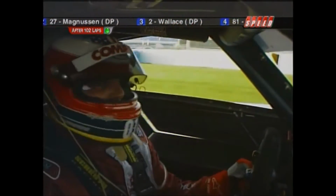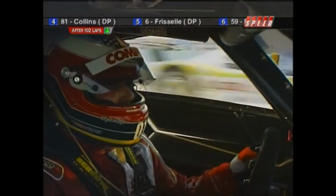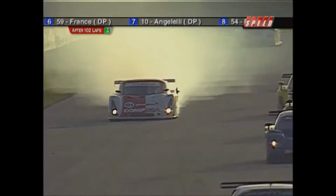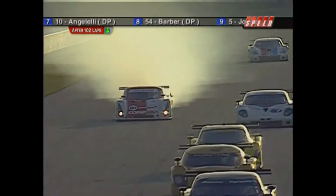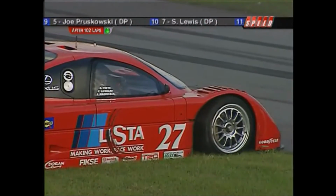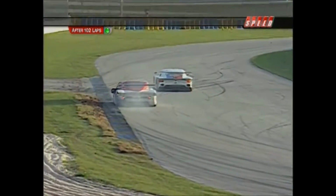We knew there was going to be contact in this one, but nothing like that. And the smartest guy's going to win this race. Wallace will get the victory that he didn't get at the Rolex 24 if he can just hang in there. He has inherited the lead by these two guys' aggressiveness. Well, a little is one thing and a lot's another, and they paid the ultimate price for it. Neither of these guys will win today.